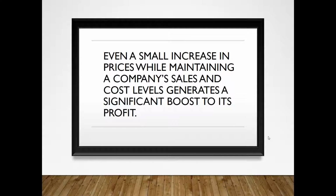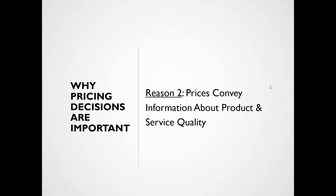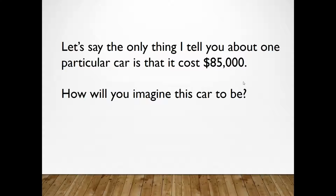Even a small increase in prices while maintaining a company's sales and cost levels generates a significant boost to its profit. Now, one of the main themes in my webinar and my book is the fact that increasing prices does not simply mean raising prices. It is a more complicated, multi-level and thoughtful process of accomplishing price increases. And you almost never want to just simply raise prices and quote a higher price. That's not how you get an increase in prices. But I will get to that a little bit later on in this afternoon's webinar.